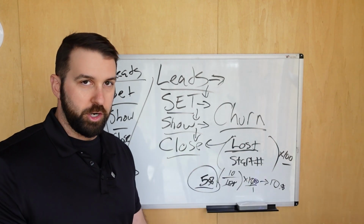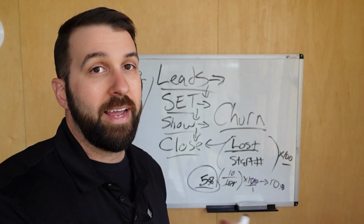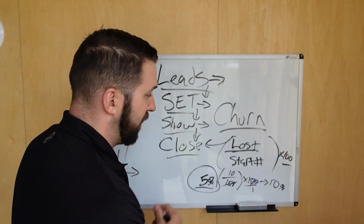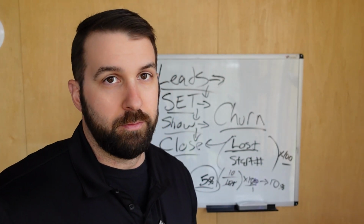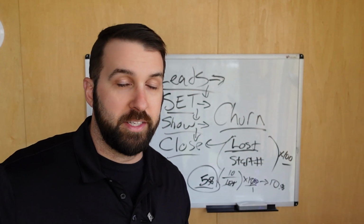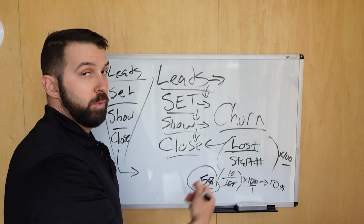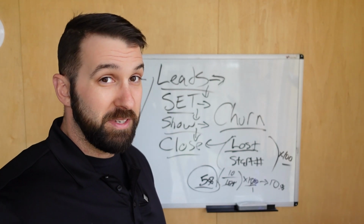Do the math, figure out where you're at. Again, right now we're just diagnosing. Once we have this information, we can take action and work to improve that number. Churn is going to be improved by working on your retention systems, building out your operations, improving coach education, making sure your clients are happy. There's a lot of stuff that we can do once we know we have a problem. But first, we have to figure out if the ship is actually sinking.